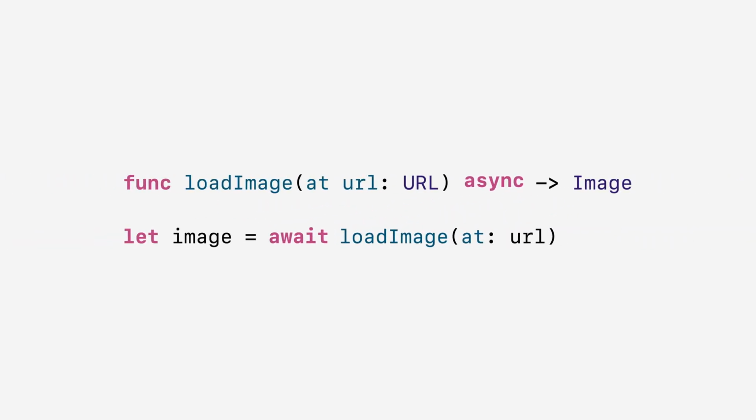Today, we think of modern code as structured and easy to express what you want to do. Unfortunately, most of today's asynchronous code uses completion handlers that are unstructured and hard to express. To make expressing asynchronous functions easier, we've built the modern async await pattern into Swift. Now, you can mark an asynchronous function with the async keyword. When the function is called, you use the await keyword to indicate that other work can be done while the caller waits for the result of the async function.